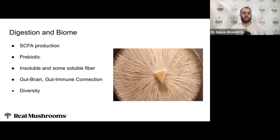Whether that's a patient that has a little bit of dysbiosis, or a patient that maybe has infrequent bowel movements or constipation problems, maybe they have an IBS picture, I do believe that mushrooms can have an impact here. And I think the big role they're playing is helping with our diversity.